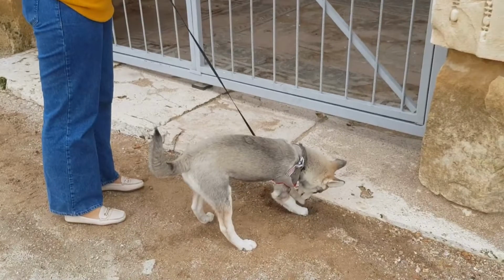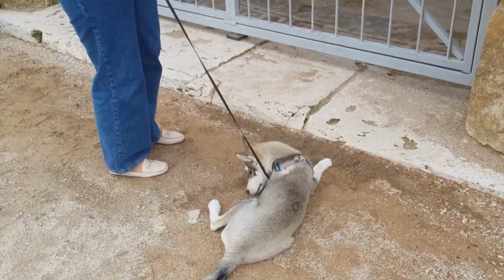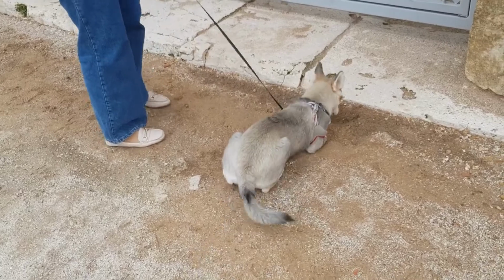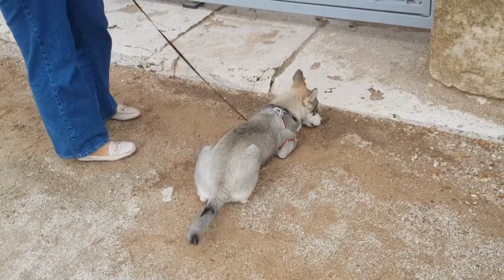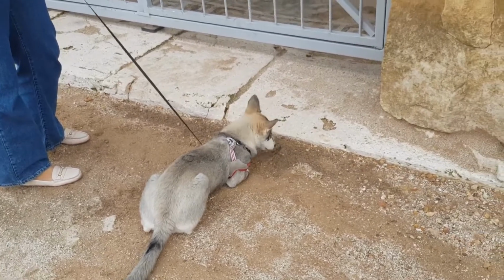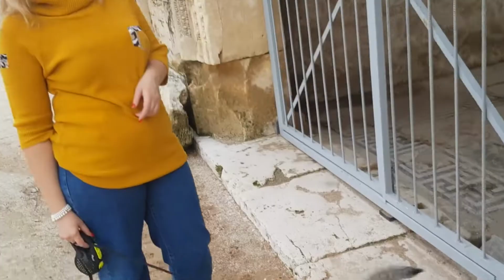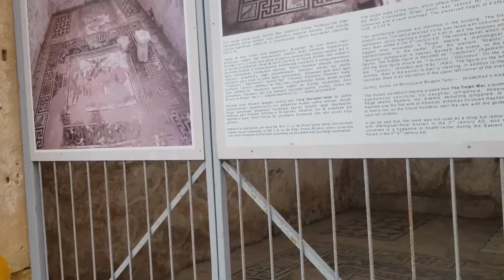Amazing. The mosaics. This little girl isn't interested in mosaics. She is digging. Hey, digging is forbidden in antique cities. They might arrest you. It's a big crime. The mosaic depicts a scene from the Trojan War. Understand? Trojan War.